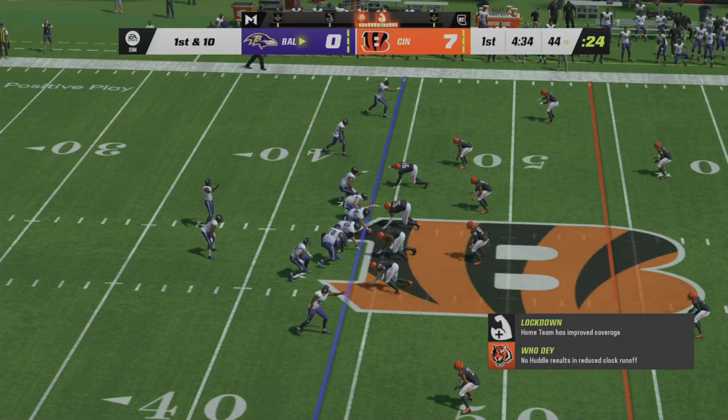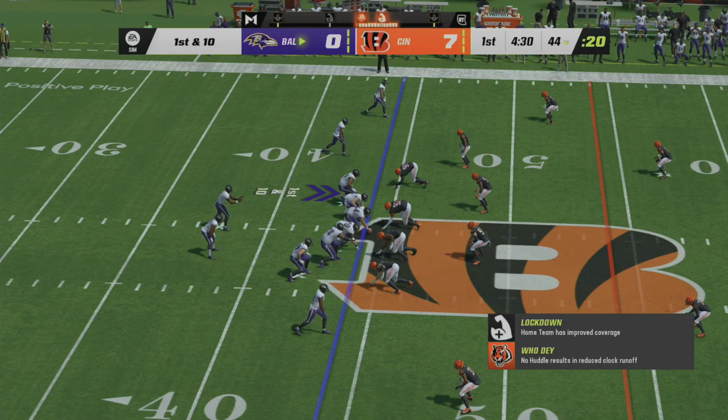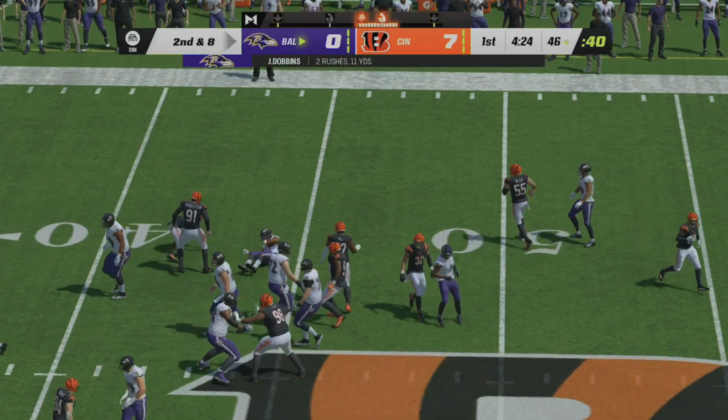And I'm not saying it happened here, but you know what a good rule of thumb is when a play like that occurs? You know who usually recovers it? The guy who missed his block and let his quarterback get hit. On 1st and 10, it's Dobbins. And he's across the 45.